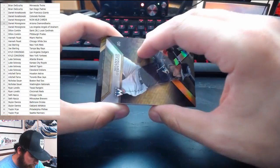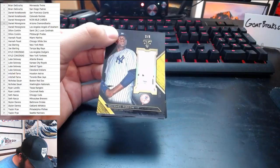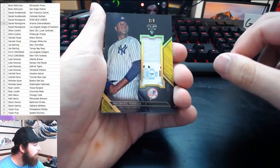2 of 9. That's Pineda. Oh, wait. Is that like a laundry tag? What is that? Is this a laundry tag? It's like a Yankees barcode. I don't know what that is. It's like a barcode, bro. Yeah, not this thing, but that New York Yankees thing.